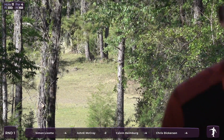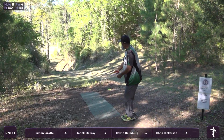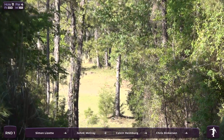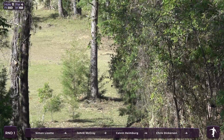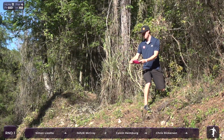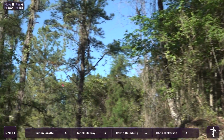Now, there's almost a running joke that Barnett wanted to change where this tee was because Calvin had eagled this in the past. And Calvin's putting himself way up there as McCray keeps this one low and right up the middle, which is exactly what you need to do. Meanwhile, you're like a mountain goat up there. What are you doing?